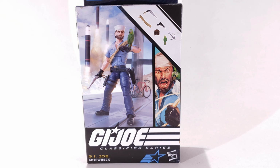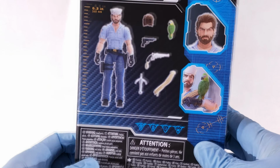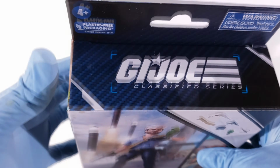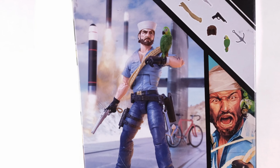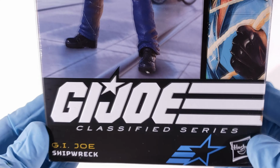But what we're going to do now, we're going to bring this a little bit closer, go over the box. And yes, this is the new package that they're giving most of the Joes now. It is a closed box, a non-display, non-window box right here. Typical box that you get with most of the G.I. Joe Classified now. It says 4+ over here, plastic-free packaging. G.I. Joe Classified got some graphics up here too, as you can see. You see a product image of Shipwreck right there with missiles blasting off. Looks like he's at maybe a silo or something like that.